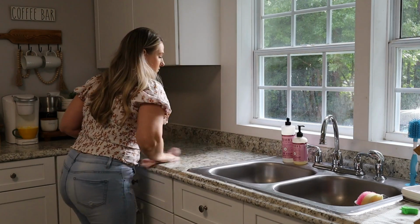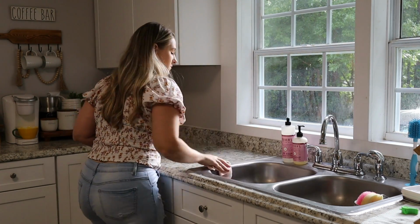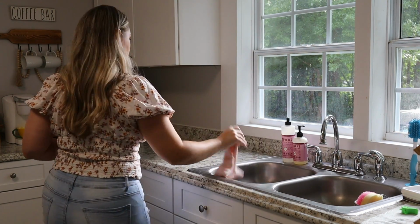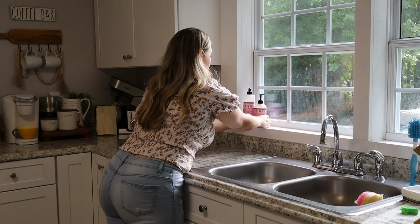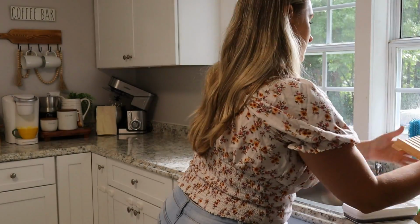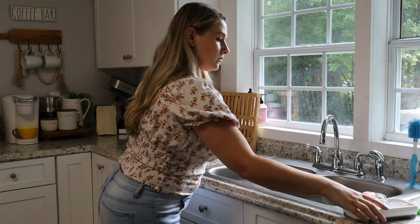So I wanted to simplify around my sink, so I'm getting rid of this white pedestal. I'm actually reusing it on my desk. I did not show that in this video, but I did put it on my desk, and I'm not sure how I like it yet, but I just kind of like the simplicity of just having the hand soap and dish soap just sitting on the sink part.